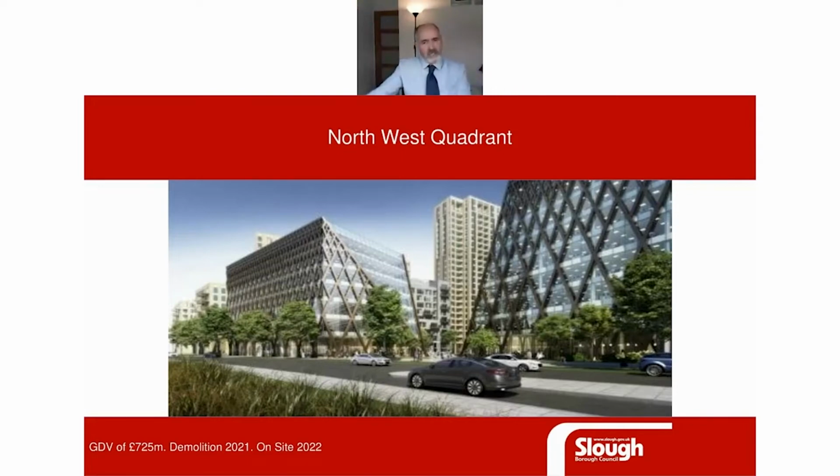We purchased it to make sure that we took control of this key strategic site, which is 5 minutes walk from the Crossrail station and directly across the road from the town centre. So it's one of these place-shaping schemes which is literally changing the look, feel and perception of Slough.